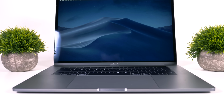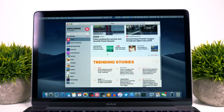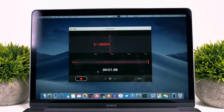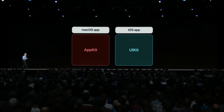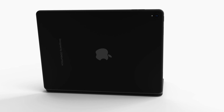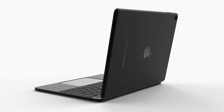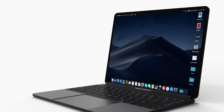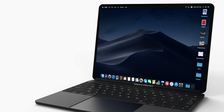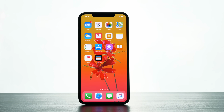So yeah, considering that macOS Mojave already supports some iOS apps, such as the Home app, the News app, and also Voice Memos, the next version of macOS is confirmed to have full support for iOS apps, followed by a MacBook around 2020 or 2021 that would run on Apple's designed processor. And when that happens, Apple could release such a dock for the iPhones, but until then, the iPhone XS Max is at the moment just a larger version of the iPhone XS.